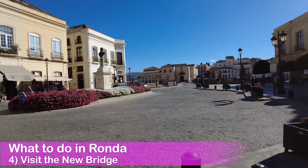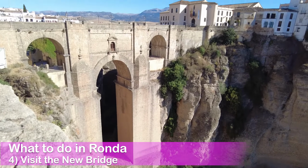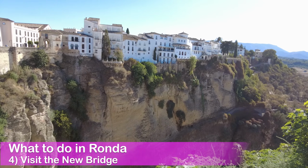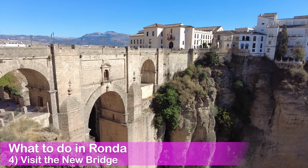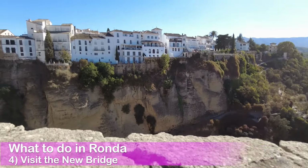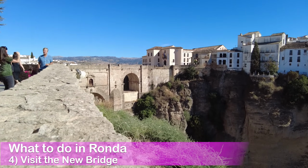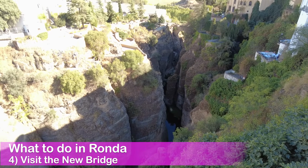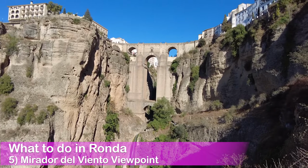And finally we get to the new bridge. This is the highlight of the city, the most emblematic monument of the city of Ronda, built between 1751 and 1793, until 1839. It was the highest bridge in the world with a height of 98 meters. It unites the historic and modern areas of the city by crossing the Ronda Tajo, the gorge excavated by the Guadalquivir River. Then we have Mirador del Viento viewpoint.